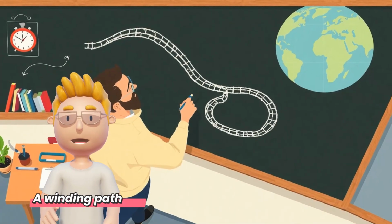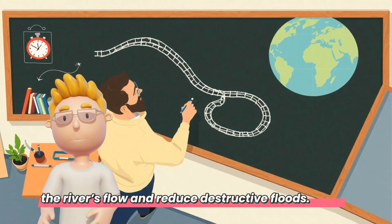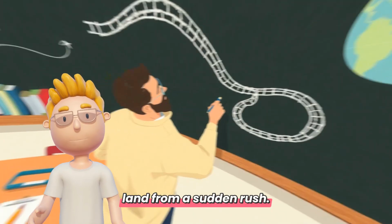A winding path might seem inefficient, but it helps slow the river's flow and reduce destructive floods. Gentle curves spread out water over time, protecting nearby land from a sudden rush.